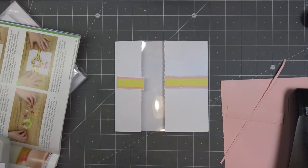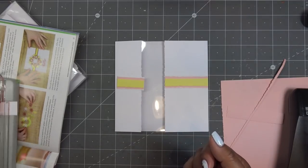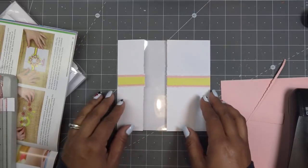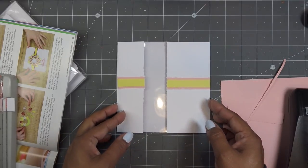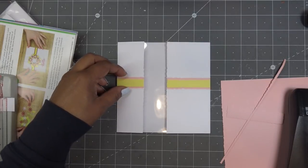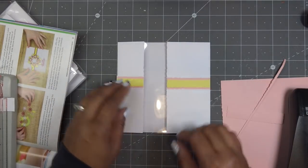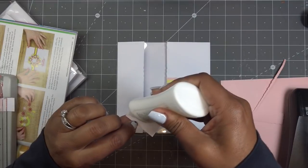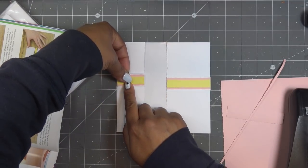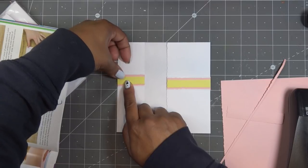It doesn't really say where to put this. It just says secure these across the card front as shown. So they're kind of like here. Just gonna look at that there. They kind of want them at the higher quadrant of that, don't they? So I'll just go a little bit higher.